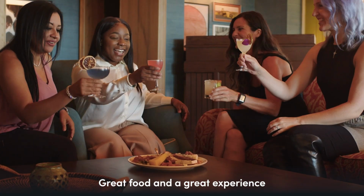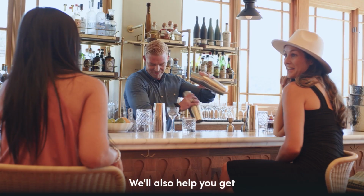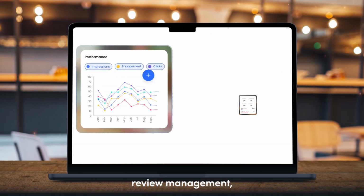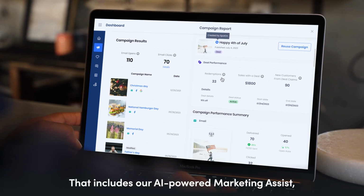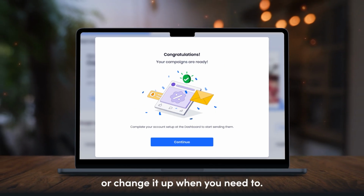Great food and a great experience will keep guests coming back. But a loyalty program and CRM tools can definitely help too. We'll also help you get more first-timers in the door with integrated marketing tools like custom website design, email marketing, review management, and social media campaigns. That includes our AI-powered marketing assist, which helps automate campaign content and track redemption, so you can see it working or change it up when you need to.